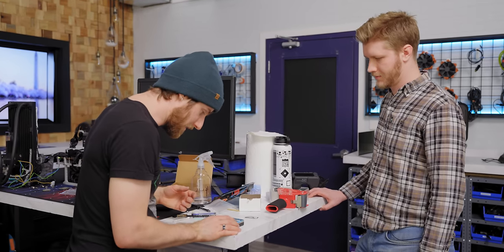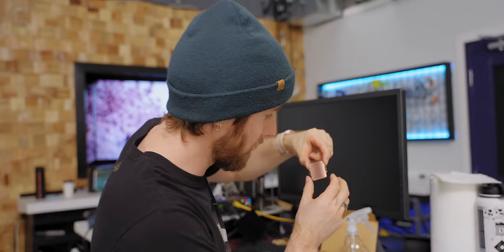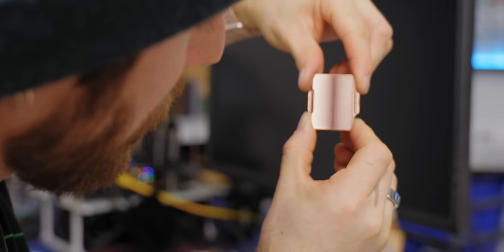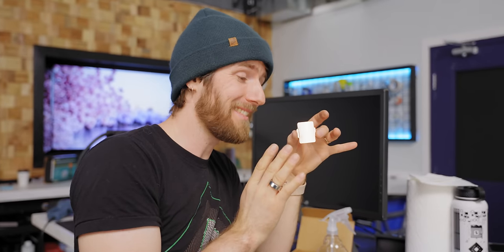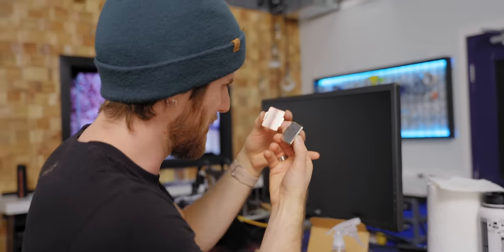Oh man, what a ride. I feel like we've waited so long to unbox this now. Look at that. You can actually see the tooling marks in the top. It's kind of hard to catch, but they go this way. That's not necessarily a bad thing. That doesn't mean that it's not flat. It just means that you can see the marks a little bit.